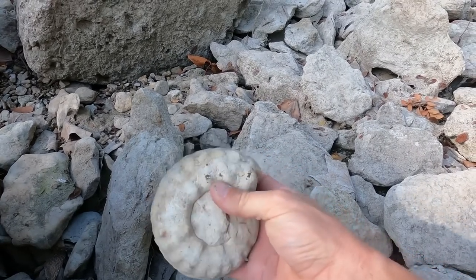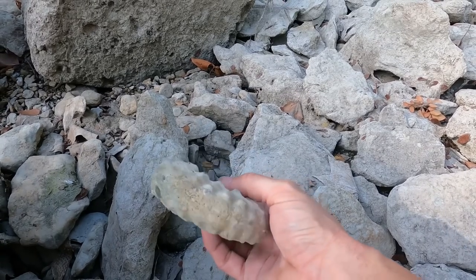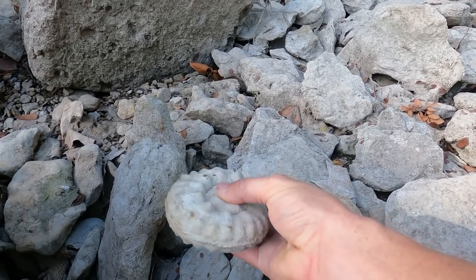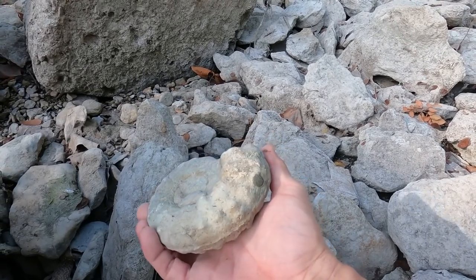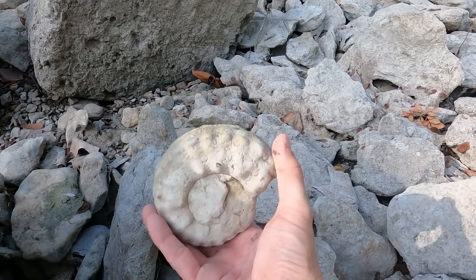Incredible. I can't believe this was just sitting here. I have walked by this 10 times now. It's all about the angle. Got to be at the right angle.